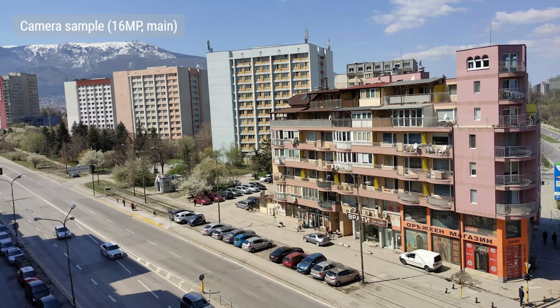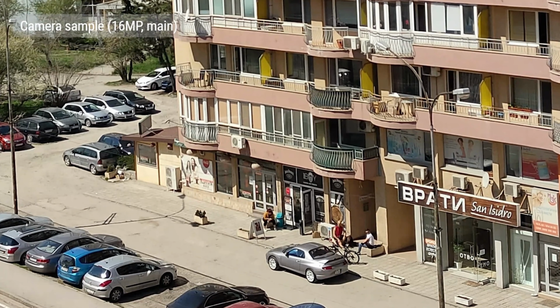The phone saves 16-megapixel photos by default, and they're great. There's plenty of detail, accurate colors, excellent contrast, and a wide dynamic range.